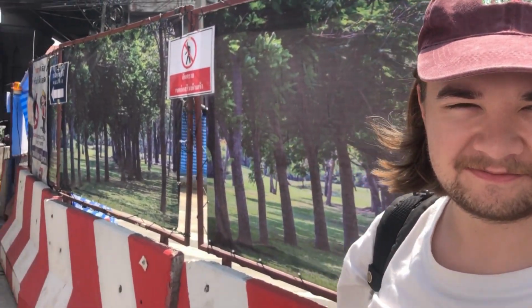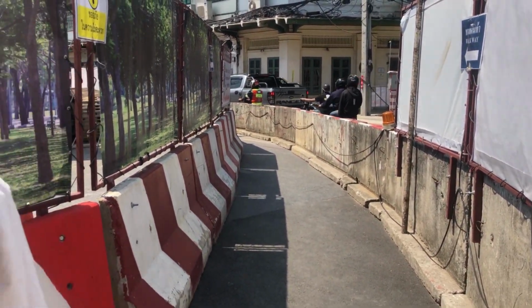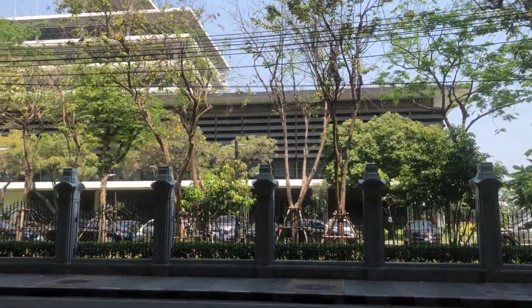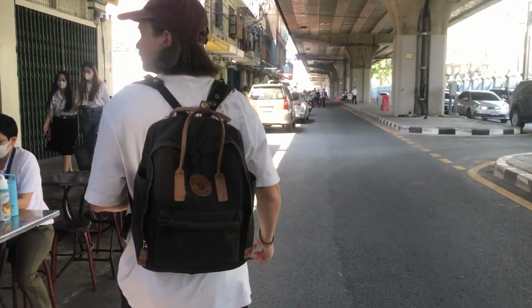We're lost. I don't know where we're going. We've never been to this part of the city. It's very local. There's not many tourists here, and we're kind of stuck. We don't know where we're going. Yes, so this is a different area to where we usually explore. We usually head kind of the opposite way. So it's really exciting to see some new things.